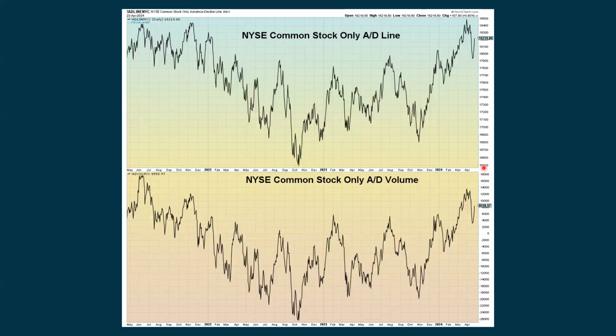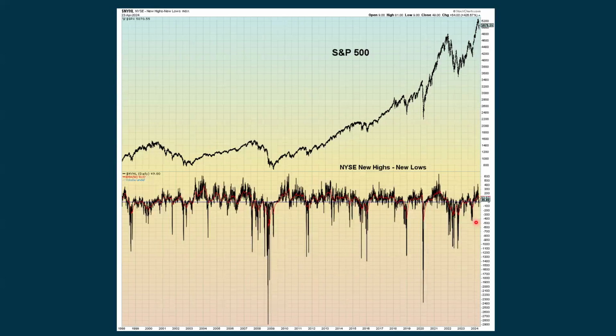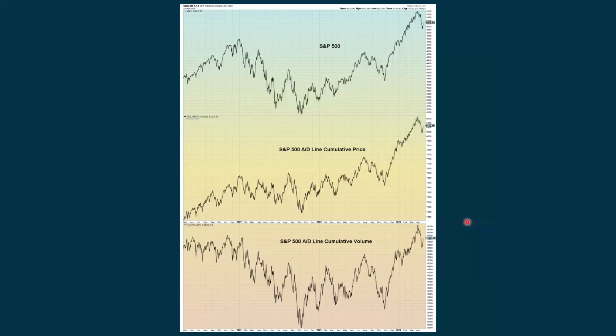The common stock based on price for the NYSE is going back up, as well as when we measure this based on volume. So we are seeing continuation of an improvement. We're actually turning back positive here. When we look at the new highs minus the new lows for the NYSE, that's also more positive. We had dipped down and gone negative. The fact that it's back above zero is positive for the market.